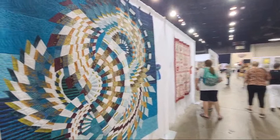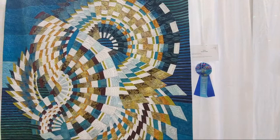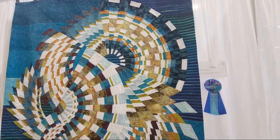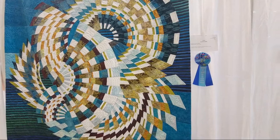This is by Debbie Webb, and it's kind of amazing. This is an original design, machine quilted on a stationary machine. And this is in the mixed category, and it won first place. I wonder what the mix is. Because I'm seeing piecing here. I don't know. It's pieced and, oh, it's appliqued. Okay.